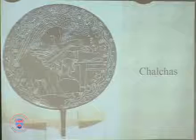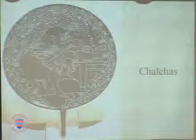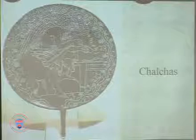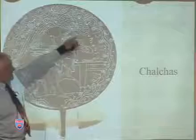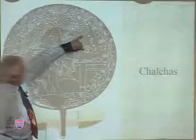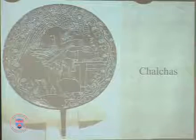A strange feature about Etruscan writing is it starts off always being written right to left, and then they start going from left to right. Early Etruscan is backwards, but here you've got Chalcas. You can see the name quite clearly there.